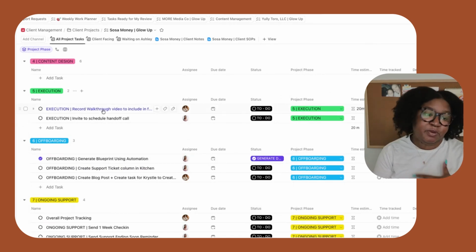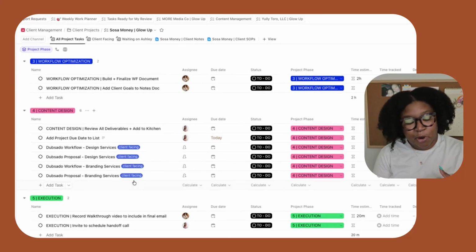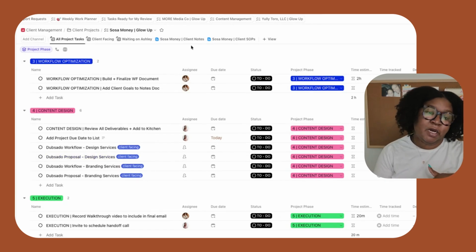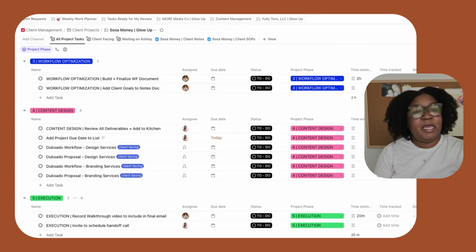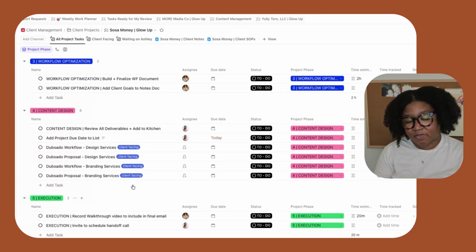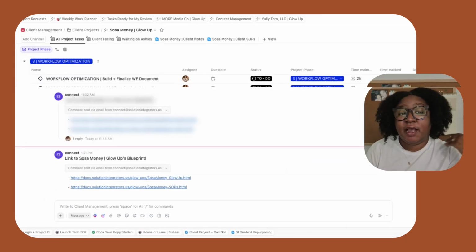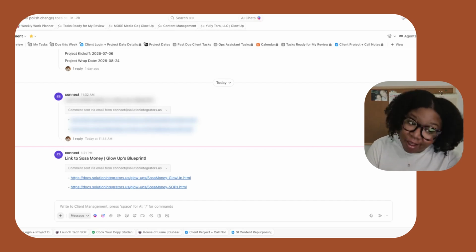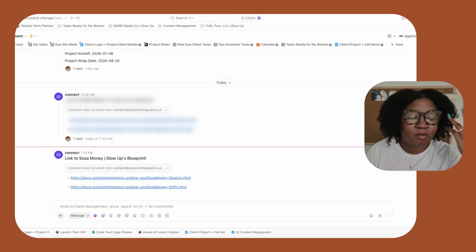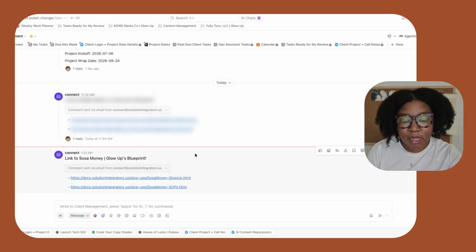Zapier is going to get triggered. It's going to pull all of the tasks that are marked as client facing, all of the notes that I have inside of this ClickUp list, all of the SOPs that I have in this ClickUp list. I put call notes and all of the things inside of there. And then anything else that is relevant, links to drives or session things, whatever I want to include in the blueprint just for easy reference for the client. And it's going to put it all inside of here. After Zapier does its thing, we are notified and we get the links. So Montana can grab these links, hop over into the project hub and share these links with the client so that they're able to easily grab them and reference them.